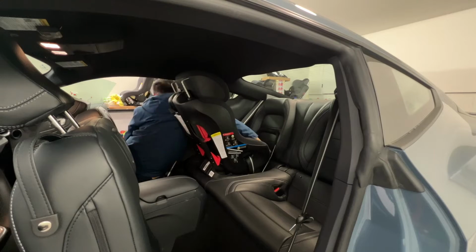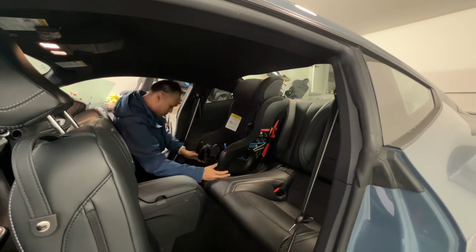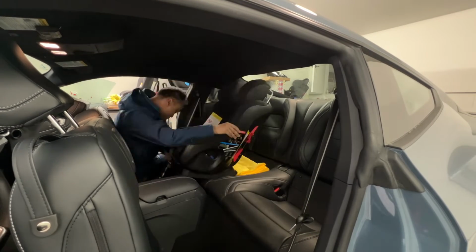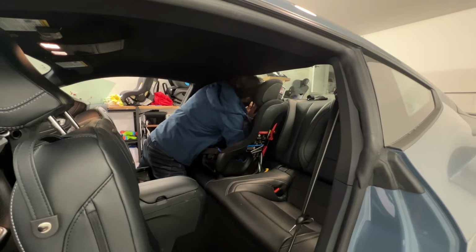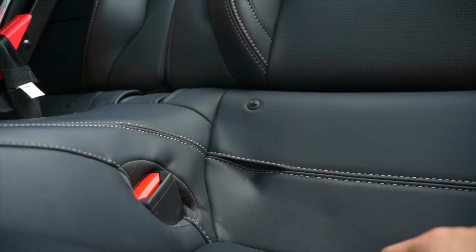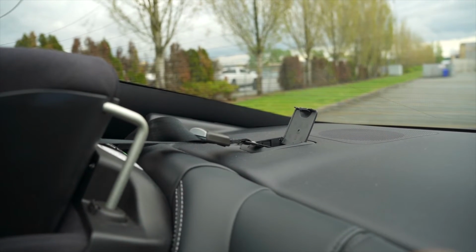Speaking of talking inside, I am a child passenger safety technician, and yes, I was able to fit 2 child seats in the rear. Forward-facing or rear-facing. While yes, it was difficult getting the seats in here, it was possible. My back hurts, but my kid fits. So that's definitely a positive thing. You get 2 sets of lower anchors. They're very, very hidden. And there's 2 sets of upper anchors, those are easily accessible.